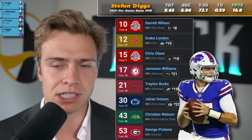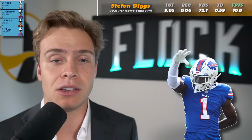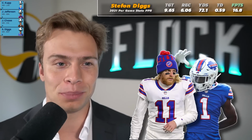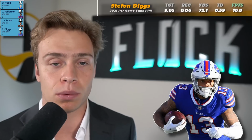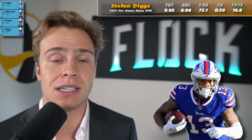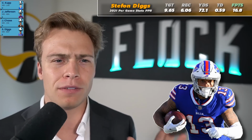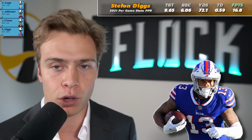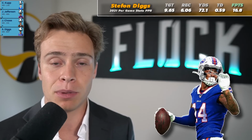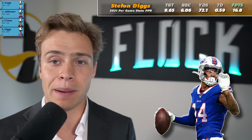I know not many people are expecting that, but with Emmanuel Sanders, with Cole Beasley not really having the same impact they did last year, this team does have a hole at receiver. I know Gabriel Davis is obviously going to slide up. Gabriel Davis, a little more of a field stretching option than he is actually going to be a player that can command a volume.